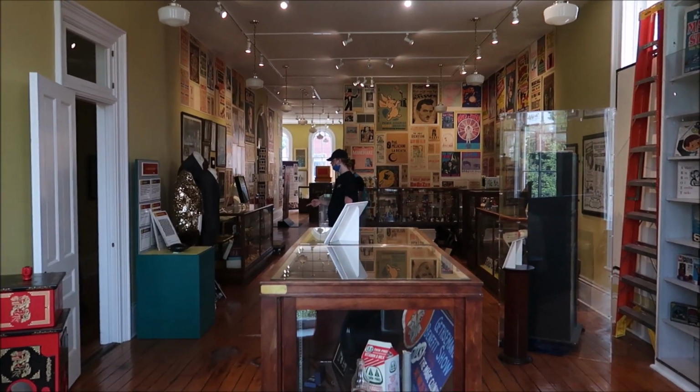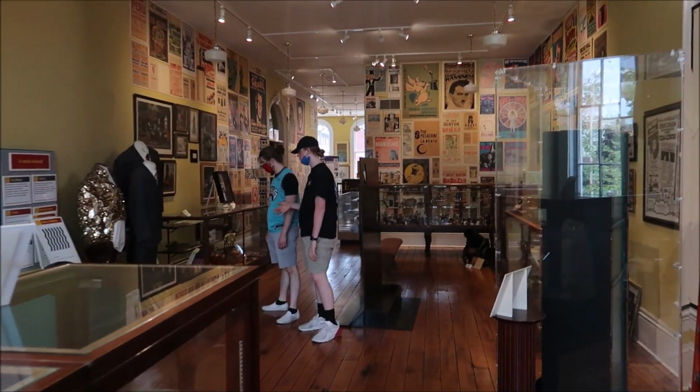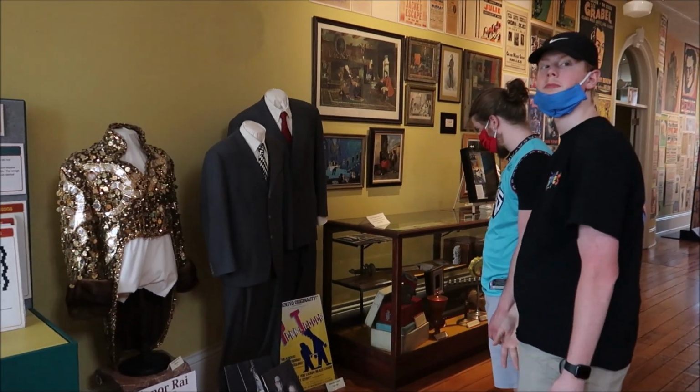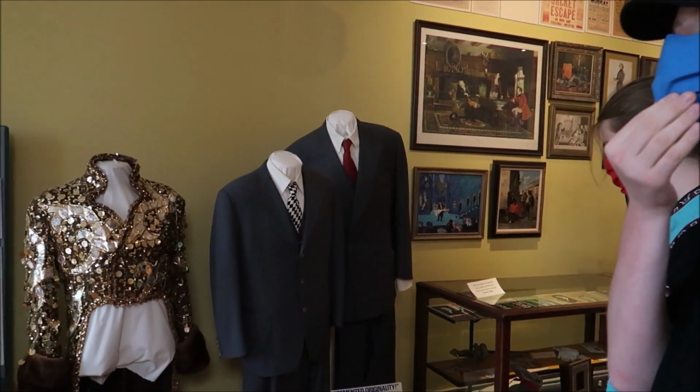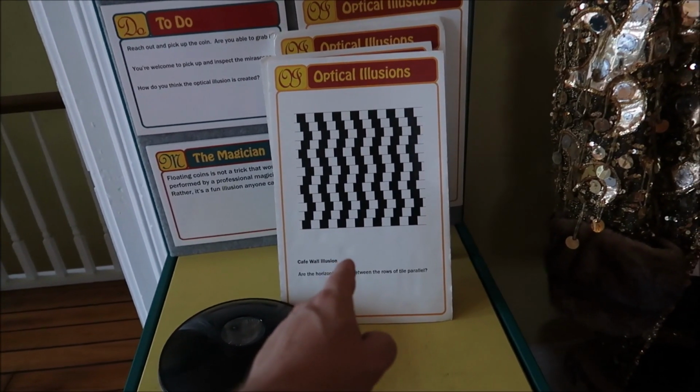Penn & Teller suits. Oh, really? Penn & Teller? Is it really? Yeah. Oh, I love Penn & Teller. It is them. Oh my goodness. It is World of Illusions all over again.